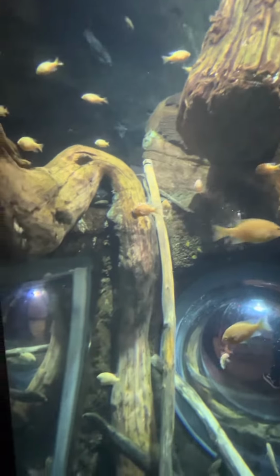You can see his tail there. There is another sturgeon in here, too. Don't see it.